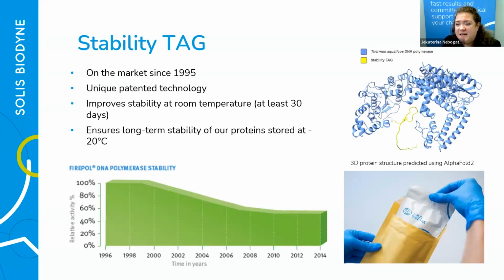Stability tag. It's what pops up when we are talking about Solis Biodyne. Stability tag technology is our signature, which is implemented into each protein produced in-house. On the right, you can see the structure of Fireball DNA polymerase with integrated stability tag. Stability tag is in yellow.